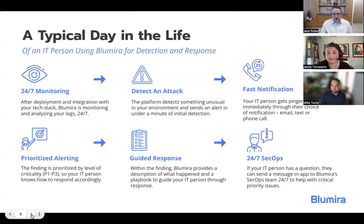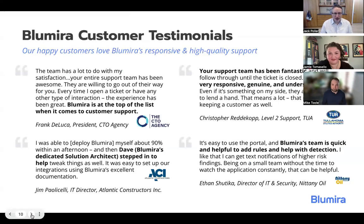Mhm. So I'm assuming you have a bunch of happy customers that have gone through this process, particularly looking at using Blumira for the PCI DSS part of logging and monitoring, right? Yep, and a lot of our detections can directly map to most of the controls in PCI as well.